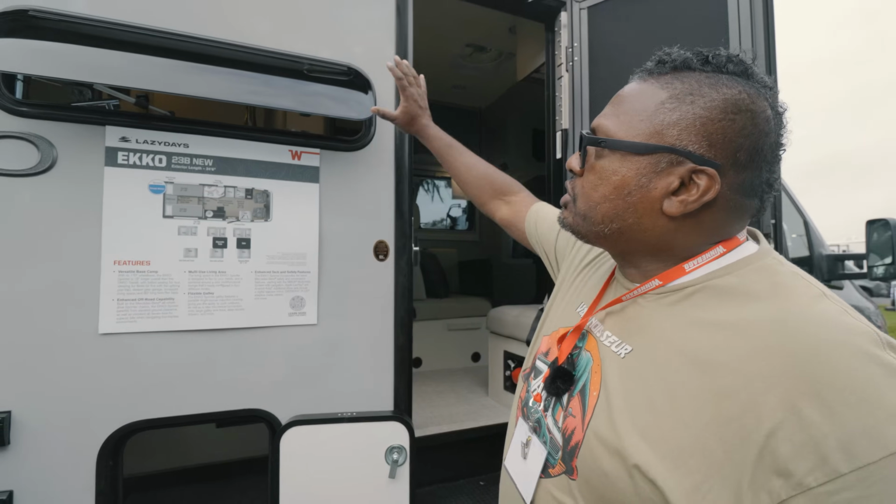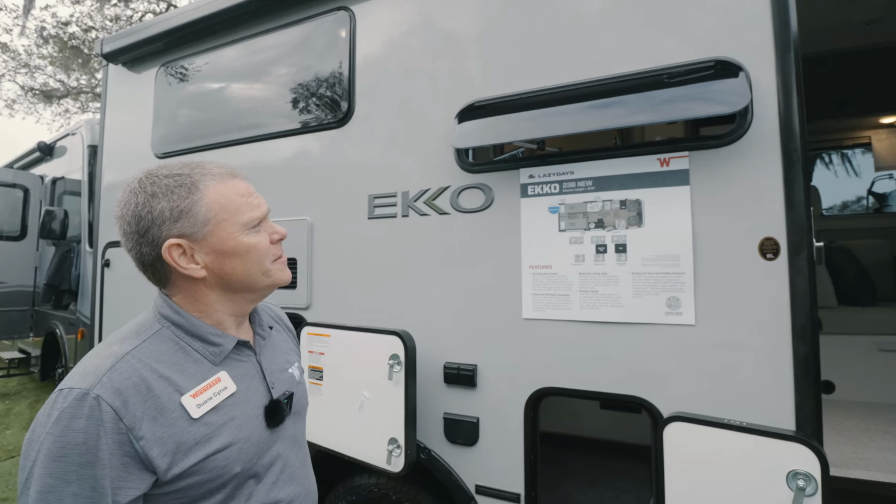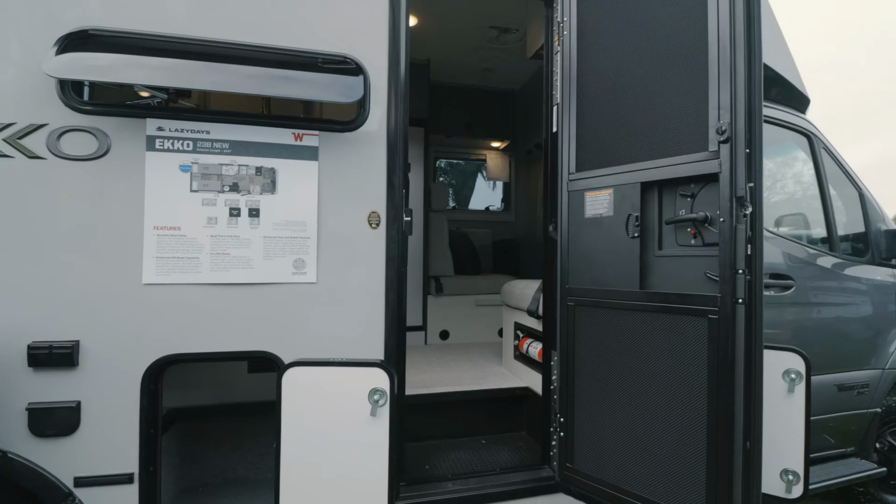Correct. So what about this window here? This window is different because the galley's different on here. Okay, very cool. Let's go in. Let's take a look inside.